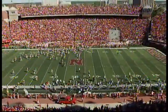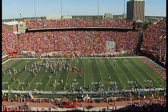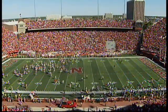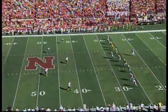Boy, Keller was hammered by Chris Harrington on that play. Don't know how he got this one off. But we'll go to halftime with the score of the Aggie 16 and the Cornhuskers 14. Turn men for the Aggie standing back at the 1-yard line.